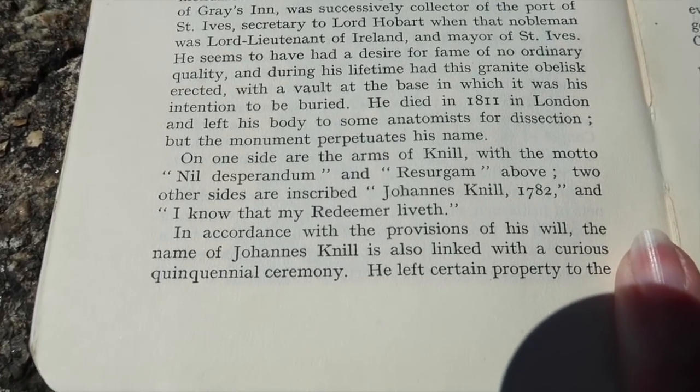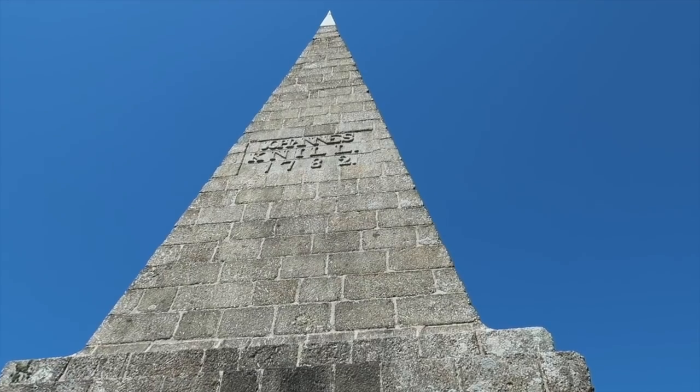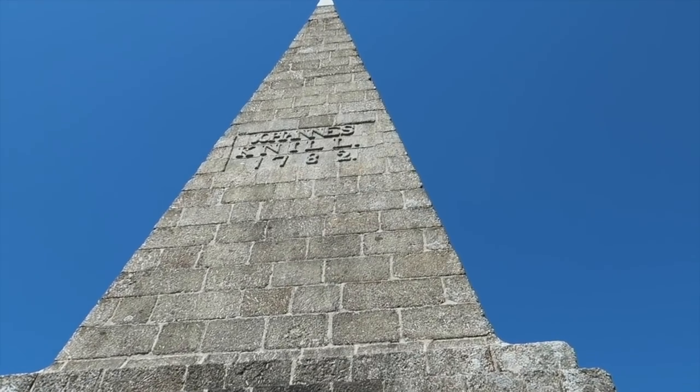So the lovely part of the story with John Nil, he was obviously quite important in St Ives, being mayor, and he was a wealthy man. He had this obelisk built, and then he moved up to London. Unfortunately, he never managed to be buried here, which was his wish. However, in accordance with the provisions of his will, the name Johannes Nil, or John Nil, is also linked with a curious quinquennial ceremony.